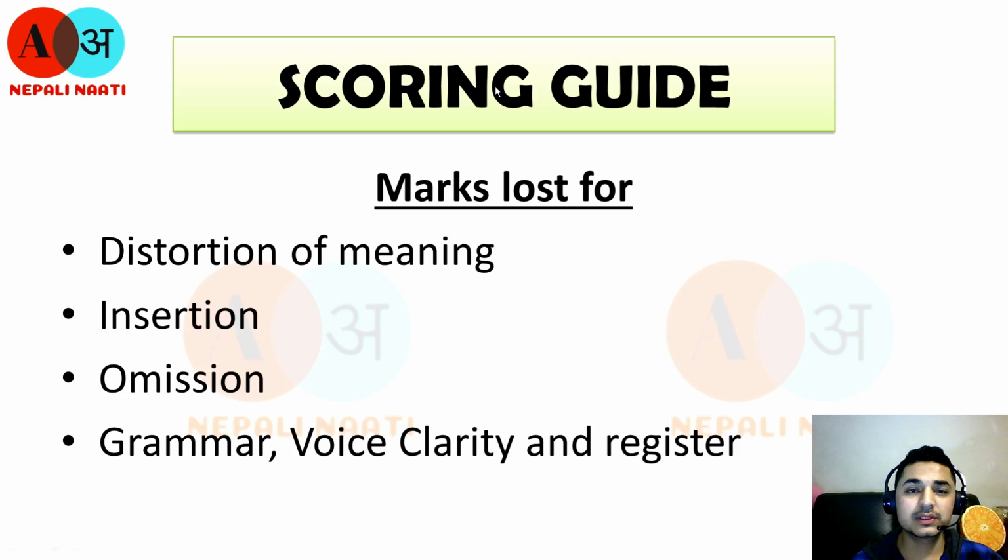Let's move to the next point, which is the scoring guide. Now, I explained about the scoring guide a little bit earlier as well, where I mentioned that the total score is 90. You need to get 63.5 with 29 in each dialogue to pass. Now, how do you get marks or lose marks?